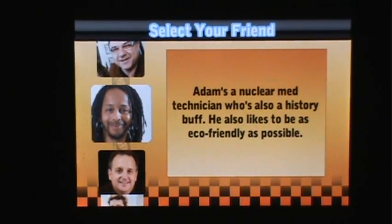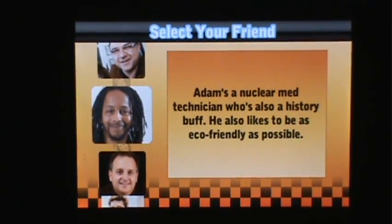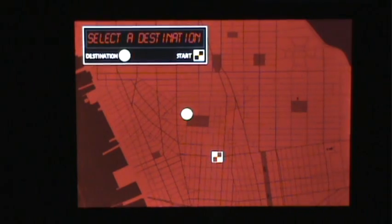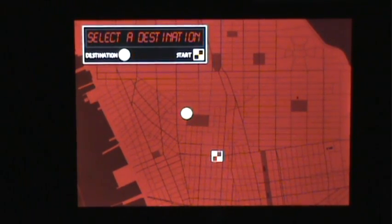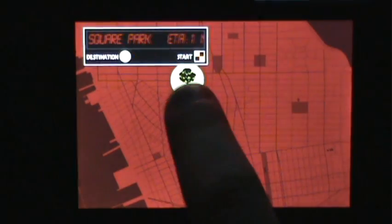I usually tend to pick this guy because Adam is a nuclear med technician who also is a history buff. And in all honesty, that is one of my weaker subjects, nuclear med technician and history. So I like to pick him because if I have a question that I'm not sure about that would be in that category, then he'd be able to help me out. So you get to pick your destination when you first start, which is kind of cool.